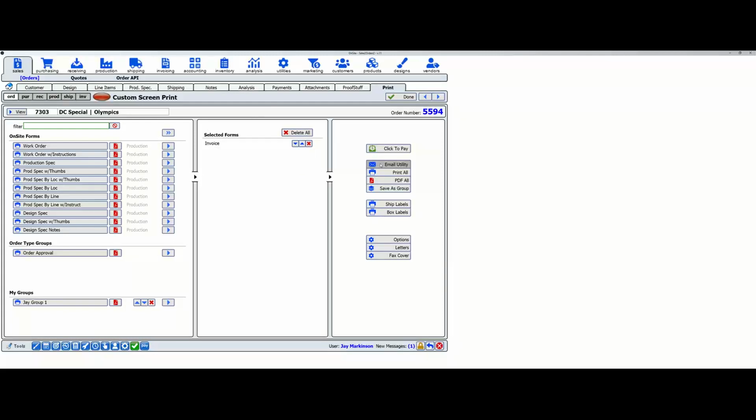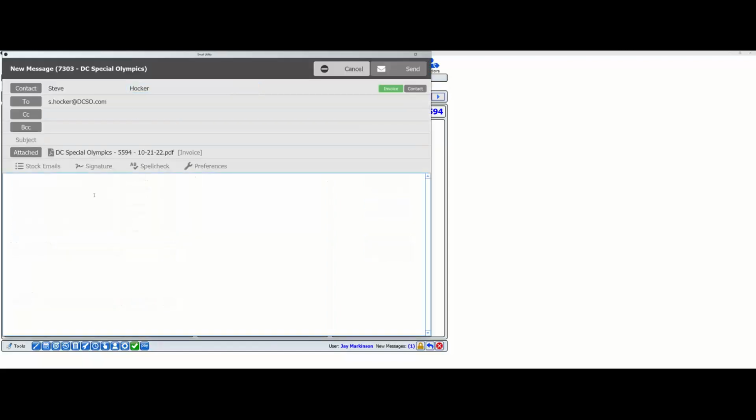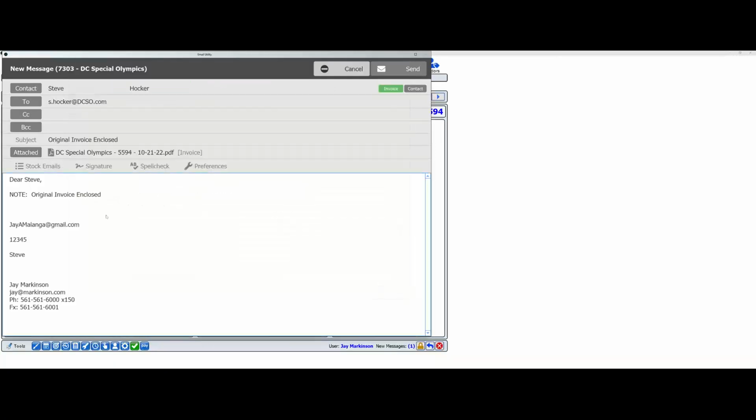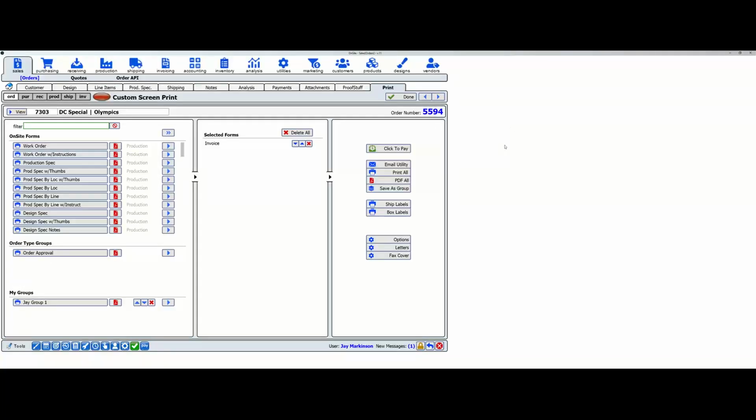I've selected my invoice. I'm going to click on email utility, and I would send that email to them. Dear Steve, send a stock email, so I don't have to type it in every time. Dear Steve, here's your invoice, and I would send it to them. So all that can be done real time as you're using the system. So that's kind of order status.